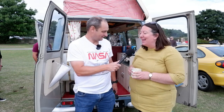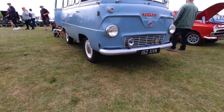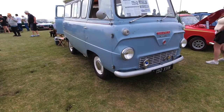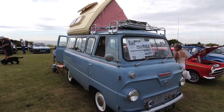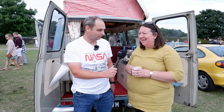Hi, thanks Mark. Well, this is Winston. He's our special camper van. He's a 1960 Themes Dormobile, Themes 400E, if you want to be precise. He was actually originally a barn find. He was in a barn for 30 years, untouched.